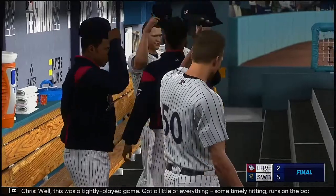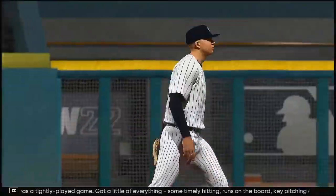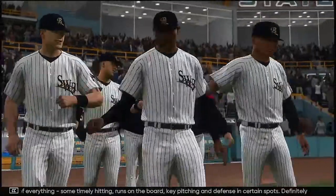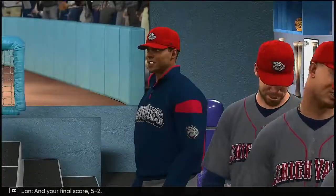Well, this was a tightly played game. Got a little of everything. Some timely hitting, runs on the board, key pitching and defense in certain spots. Definitely a fun one to watch. And your final score, 5-2.